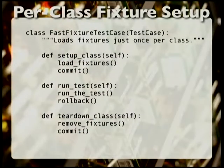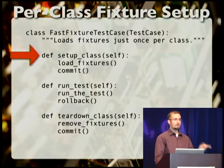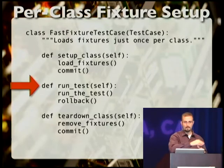So I thought, why not per-class test fixtures? Here's a conceptual mock-up of what I'm talking about. When we set up the class, this is the unittest2 kind of hook, not when we set up each test, but when we set up the class, we load the fixtures, and then we commit them. That's the difference. We actually commit these things. Then we run the tests, and we roll back. Now that's exactly what it was doing before, but before it would roll back to an empty database. Now it rolls back to a pristine set of test fixtures.